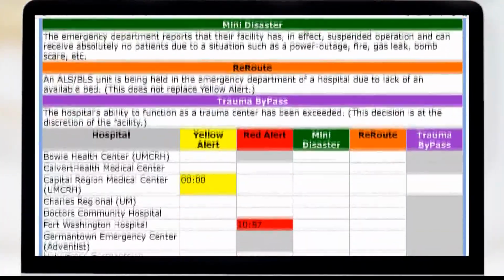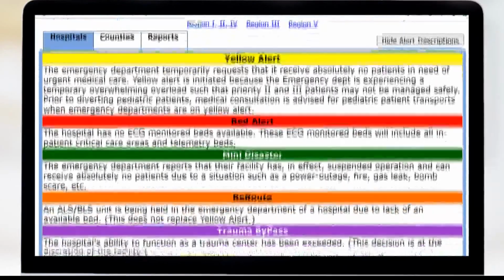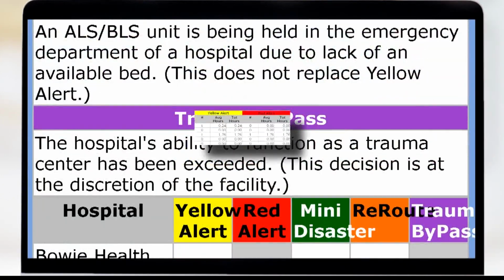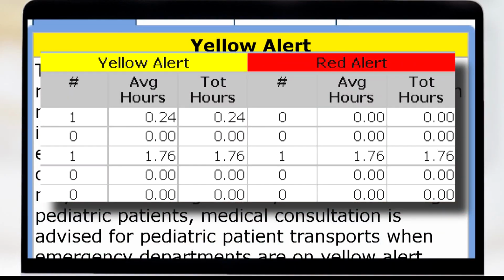More information is better, and making it available, we just think that's a better plan. Ted Delbridge oversees the County Hospital Alert Tracking System for the state of Maryland, and he says there's a real benefit to making this hospital data public. It keeps the healthcare system accountable to itself. The hospitals and the EMS system know that the public can view the information, and it makes them try to keep it as real-time and legitimate as they possibly can.